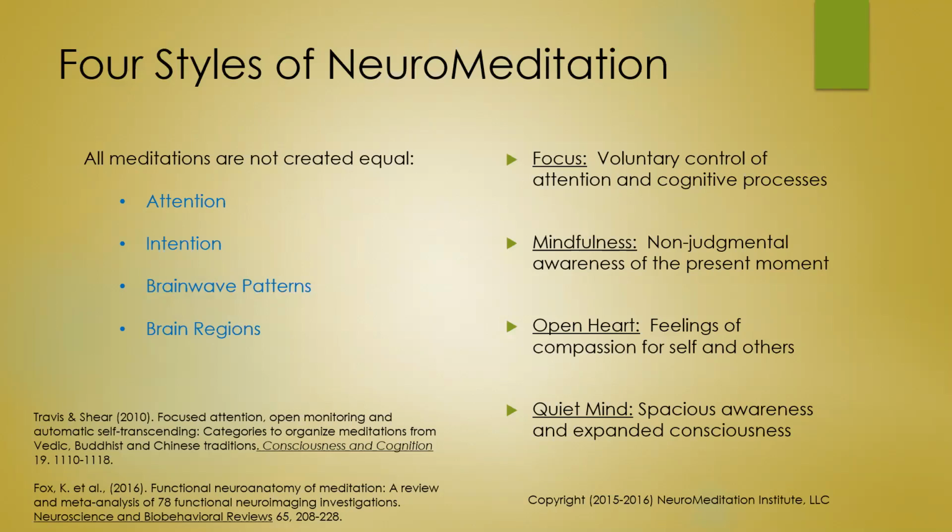So once we have these four styles identified, and by the way, I should point out that a lot of this came from these two research articles that I have cited on the slide. The first one, Travis and Shear, they identified three of these categories very clearly by looking at the research literature and looking at brainwave patterns with meditation.